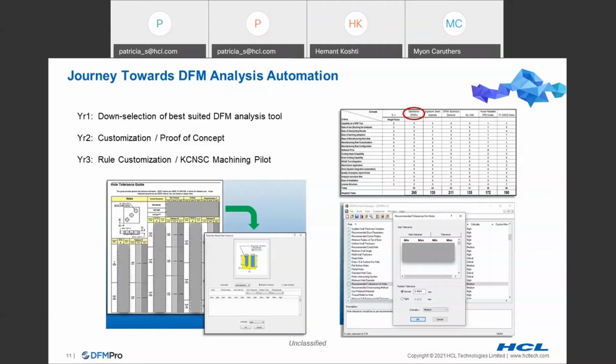In year two, we focused in on really exploring the tool's functionality, usability, configurability, and we actually demonstrated a rule customization proof of concept that incorporated our whole tolerance guide from our machine parts DFM guide into the DFM Pro tool. So we were very excited to see how we can actually enhance DFM Pro in our organization beyond just simply configuration of the out-of-the-box rules to reflect our capability, but really excited about the customization ability where we can actually create and develop new rules so that we can more effectively incorporate our DFM guides and information into the tool.